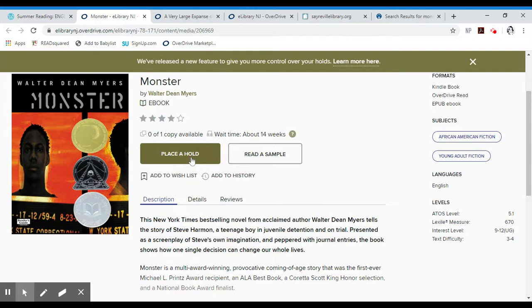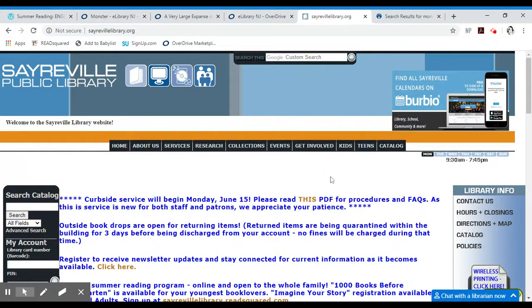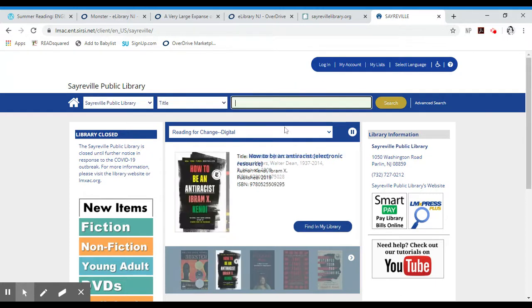You can place a hold and see if you can wait that long, but let's say you don't want to wait that long. In order to check out a physical copy of the book, we're doing curbside pickup. So that means that you can place a hold on our library catalog. Here is our library catalog. It's going to be on our main site on sayrevillelibrary.org. You can go ahead and click on catalog, and we'll direct you to this page. Now we're going to look for Monster. Going to select Sayreville Public Library, title, and Monster.